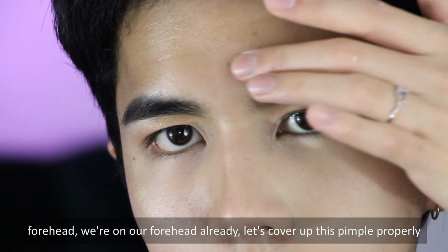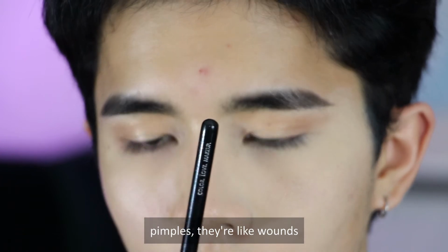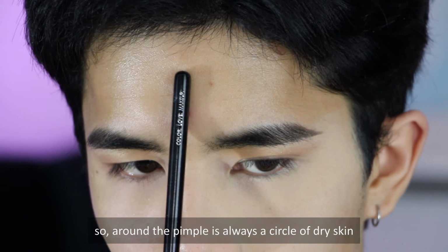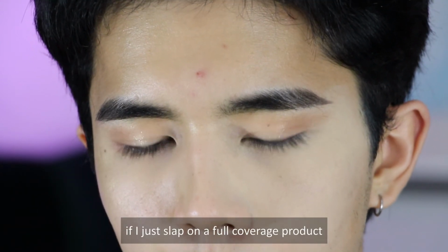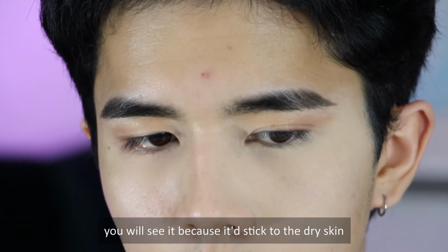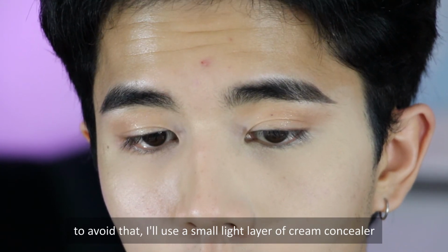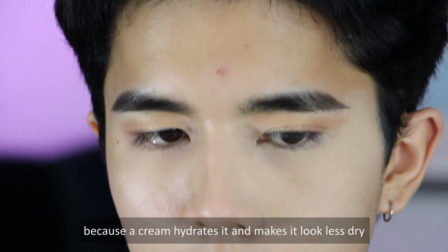Forehead, we are on the forehead already. Let's cover up this pimple properly. Pimples, they are like wounds. The skin breaks there where the pimple is, so around the pimple is always a circle of dry skin. If I just slap on a full coverage product, you will see it because it will stick to the dry skin. To avoid that, I will use a small light layer of a creamy concealer, because the creamy hydrates it, makes it look less dry.